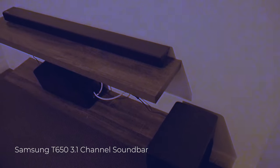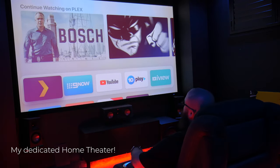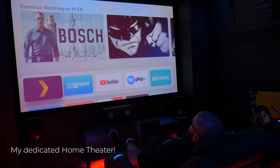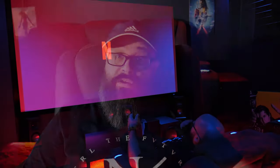I have paired that with a soundbar, which also has a sub. It's a 3.1 setup, so you do actually get middle, left, and right. It does not compare to, obviously, a home theater setup, but it is pretty decent when you're lying in bed and you can hear the sound better than the tinny speakers that come out of the TV itself.